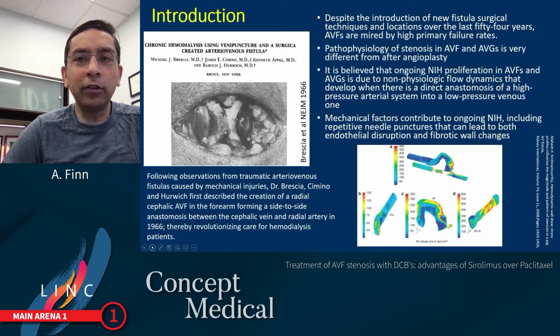And despite the introduction of new fistula surgical techniques and locations over the last 54 years, AV fistulas are still mired by high primary failure rates. The pathophysiology of stenosis in AV fistulas and AV grafts is very different from that after angioplasty. It is believed that ongoing neointimal hyperplasia or proliferation in AV fistulas and AV grafts is due to non-physiologic flow dynamics that develop when there is direct anastomosis of a high-pressure arterial system with a low-pressure venous system.